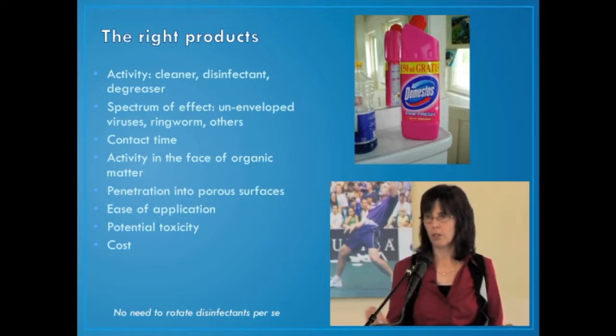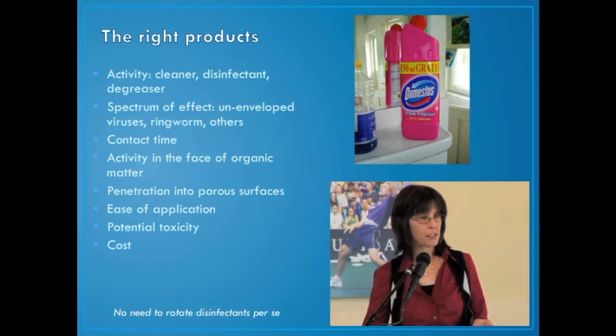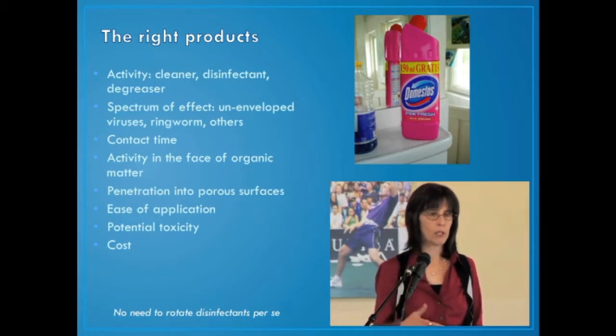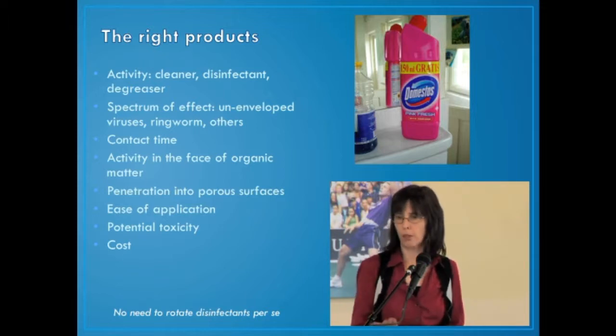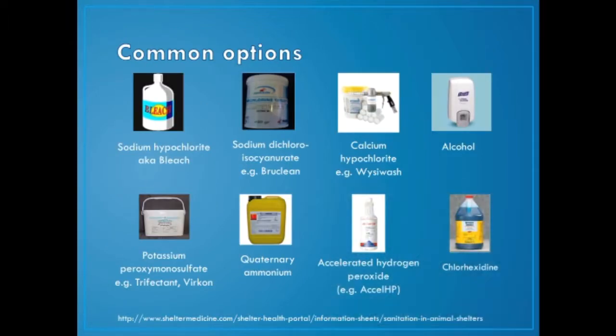You might want to have some different disinfectants in your lineup just if they have a different spectrum of effect, and you don't normally deal with parvo, but all of a sudden you are, or you don't normally have to clean up areas that have a lot of organic matter, but all of a sudden you do. But you don't need to switch out a month of bleach, a month of quaternary ammonium. So these are some common options that are out there.